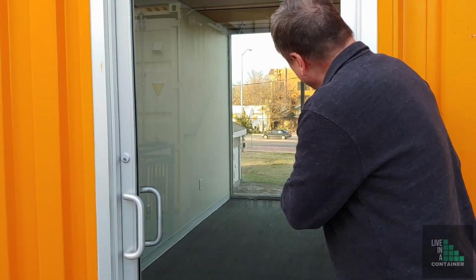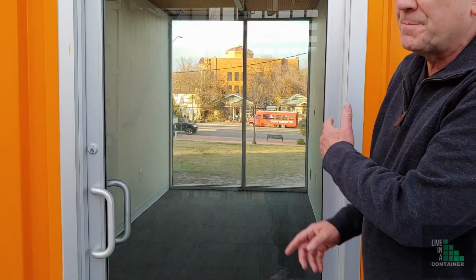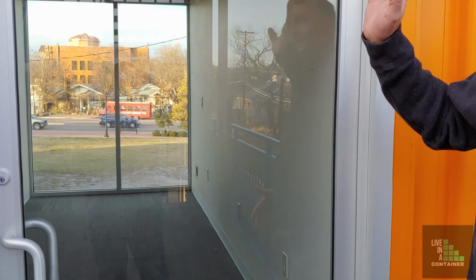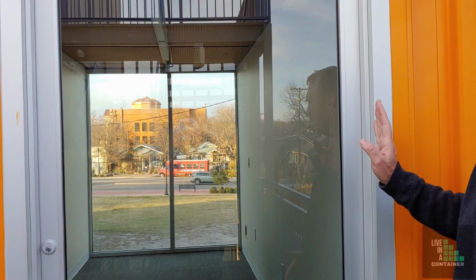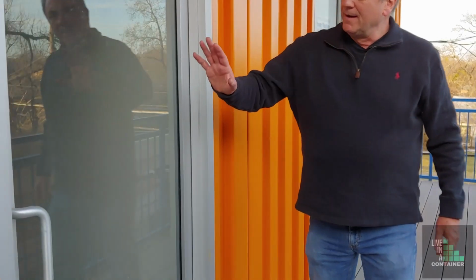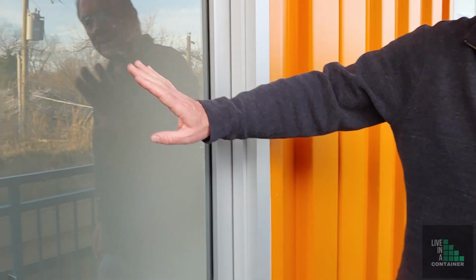And then on this side, they also have gypsum board, but there are other spaces just like this, 30-footers, that have corrugation on the one side and gypsum board on the other. They definitely had to put gypsum board on one side to allow for the electricity to be run behind the finished wall.